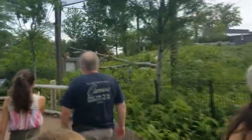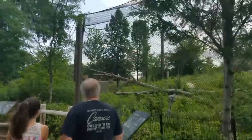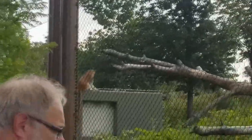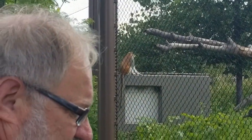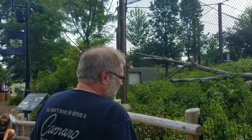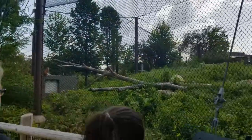Look, there's some monkeys. Wait, no. This is supposed to be gorillas. But that's definitely not a gorilla. It looks like an orangutan. Is it an orangutan? See, this is supposed to be gorilla. It's an orangutan.